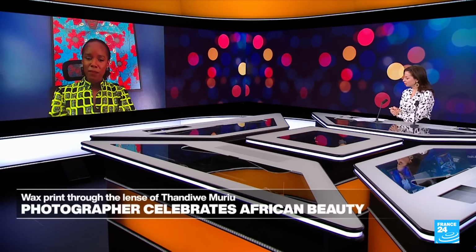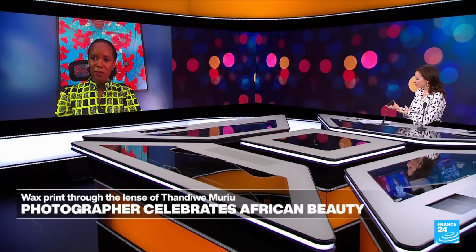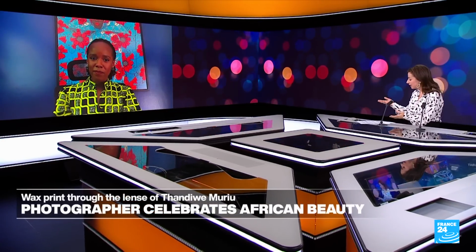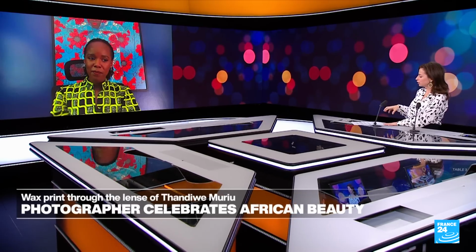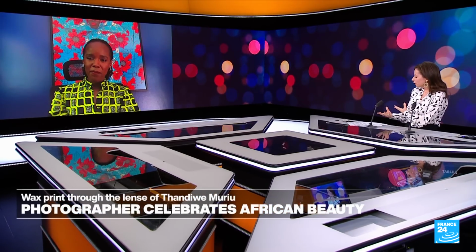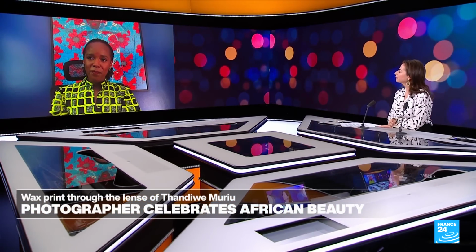Thandiwe, we see Ankara being used a bit more now in international fashion. It's quite trendy. How do you feel about these fabrics, kanga, Ankara, or even Ghanaian kente, for example, being used in Western designs as a fashion choice? Is it a bit trivial? Do you see it as a tribute or cultural appropriation?